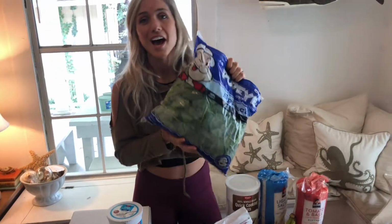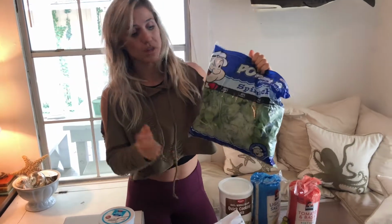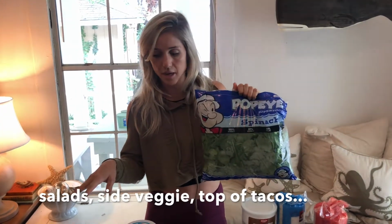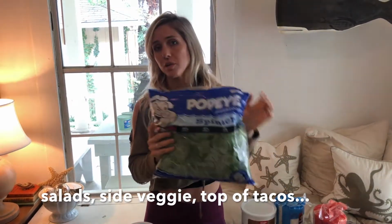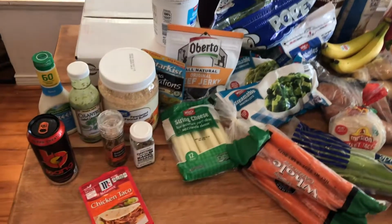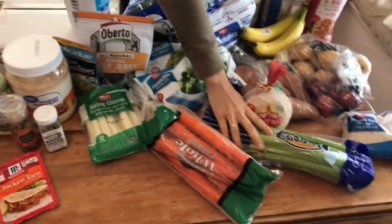Spinach. Yes, we eat a lot of spinach. So we eat it for salad mix. We can put it on the side for something. If you're having tacos, I like to put it on top of my tacos, or even if I were to make the eggs in the taco shells, I like to put it on top of that as well. It's just super easy to get a huge bag like this and throw on some spinach for your side. Easy green to add.